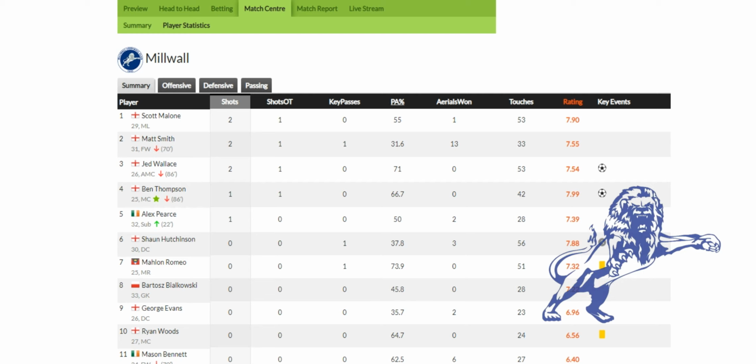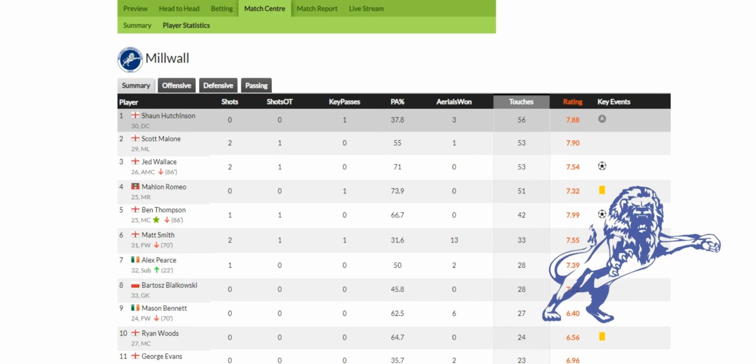What else are we going to look at here? We're going to look at touches. Who had the most touches for Millwall? Hutchinson, yeah, 56. Malone, 53. Wallace, 53. Marlon Romeo, 51. So yeah, it's usually our defenders having the most touches on the ball. Not a lot of build-up play. Like to just hoof it forward quickly.